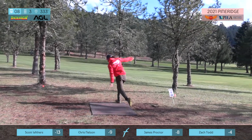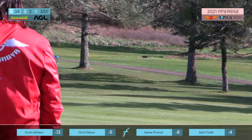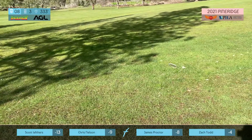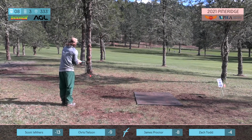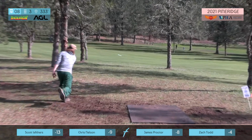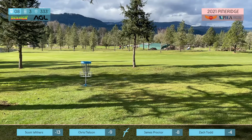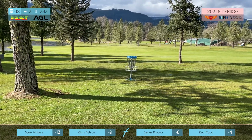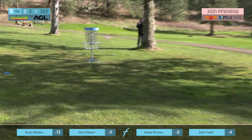James Proctor going with the backhand here. Oh, he went with the other gap. It's got a hook. Nice. And that for sure is a Millennium Draco. I know, because this was the hole I asked him what he threw on. Well, my line was good enough. You've got to go left of the tree on the double spin. Zach will have a look, see if we can get things started for us.